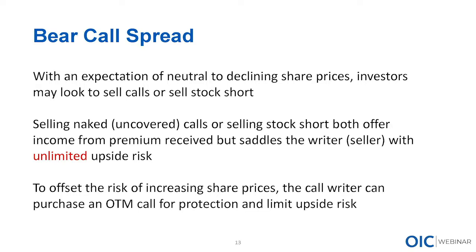Selling options, first and foremost, our motivation is going to be income. Right? We want to collect that premium up front. We want to keep as much premium as we can as profit. That's going to be our income. Our forecast, well, with the bear call spread, obviously we're bearish, right? We think the stock is going to be somewhere between neutral to declining in value.